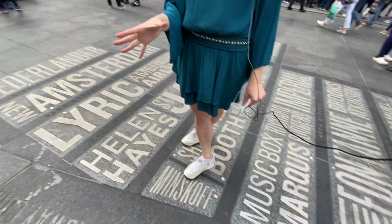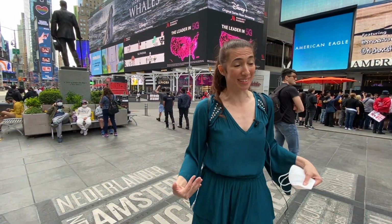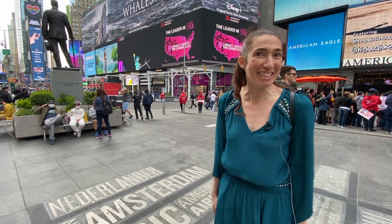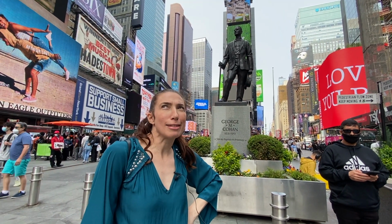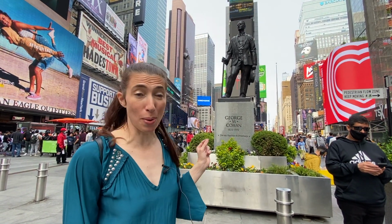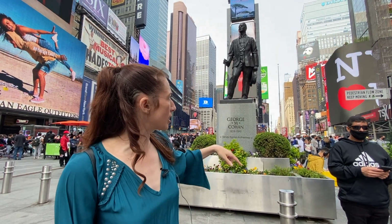And if you get your tickets from TKTS and you don't know where your theater is, just come in front of the red steps, look at the floor, and you can get an idea of where your theater is. So just fun fact, this guy right here, this is George M. Cohen. He composed songs such as Yankee Doodle Dandy. So, vaudeville performer, he actually performed at one of the Broadway theaters that's now known as the Palace Theater, which is actually right behind us.